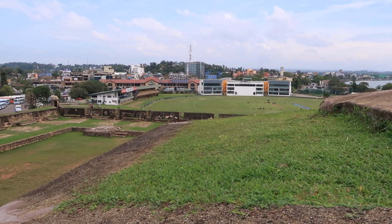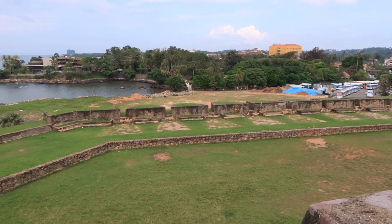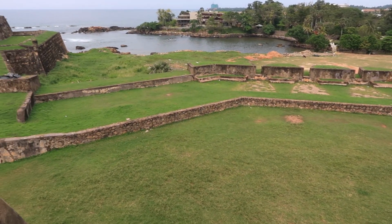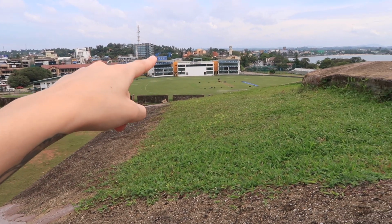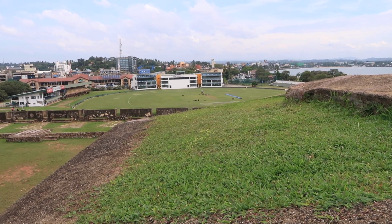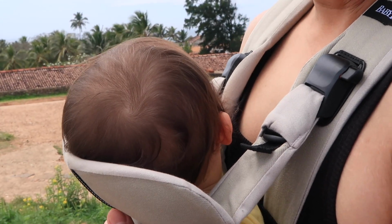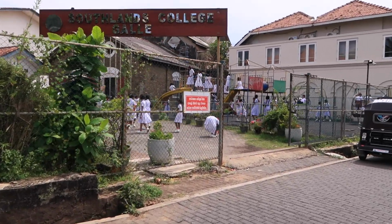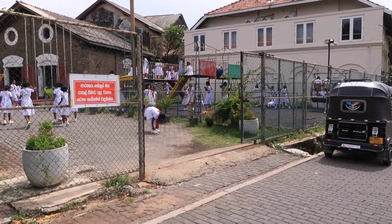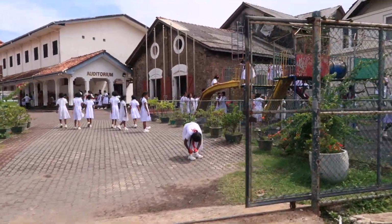Here we have the view from one of the walls, and just down there is a very famous cricket ground. She's tired. Nap time, yeah? In the middle of the Galle Fort you also have a random school. I think it's a girls' school because I can just see females everywhere.